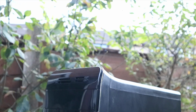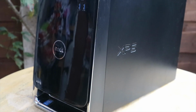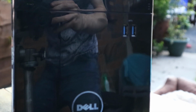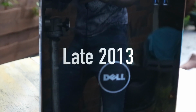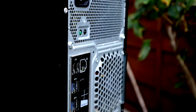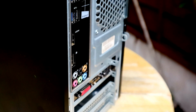Okay, so here we have the Dell XPS 8700. So this is a wonderful machine. Got great I/O, USB 3.0 on this guy, seeing as though it's release year. It's not actually that old. You can see here we have the Dell power supply, as well as 2 USB 2.0, gigabit Ethernet, USB 3.0, DisplayPort, HDMI, 5.1 audio, and the graphics card down there.